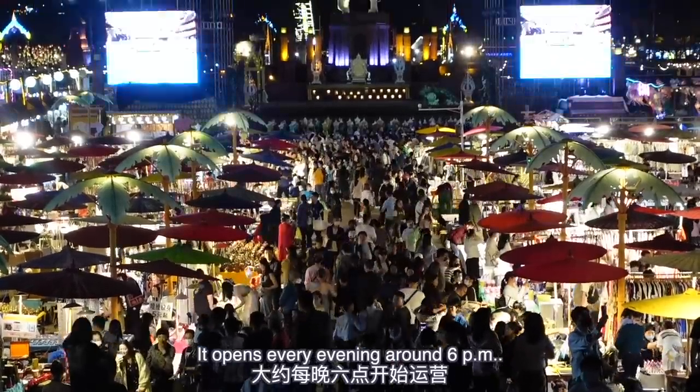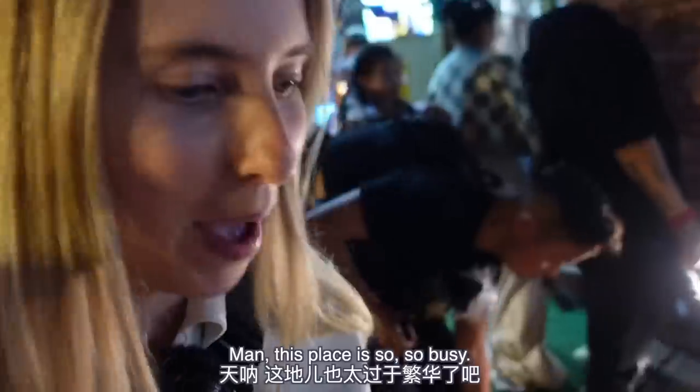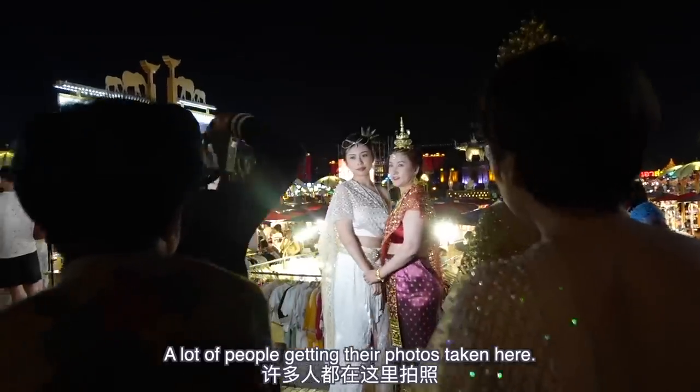It opens every evening around 6 p.m. and it's fair to say it's popular with the tourists. Man, this place is so, so busy. A lot of people getting their photos taken here. You can say that again.